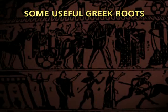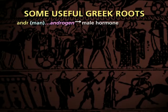Well, as you probably know, English has words from many other languages. Many of our words come from ancient Greece. And so by learning some Greek roots, you learn a lot of English words. Here are a couple of Greek roots that are especially useful. The first one is andr, A-N-D-R. It means man. For example, androgen, which is the male hormone. So we've combined A-N-D-R with O-G-E-N to form that word.